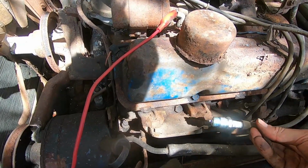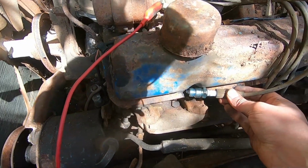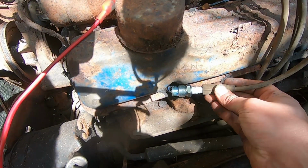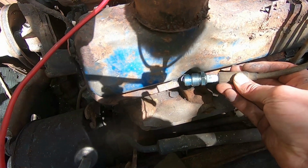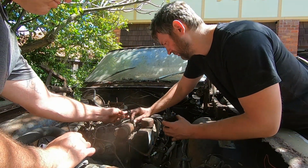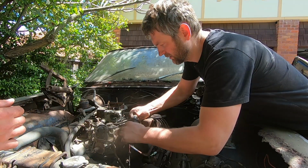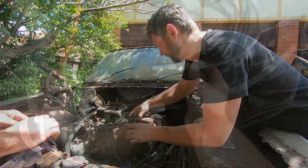Alright, straight into it, guys. We're going to see if we have any spark from the distributor. We've connected up positive. Nothing so far. We suspect that if we swap this coil out, we might have a bit of a working system. It has been a while. And we'll see if we get any spark this time.